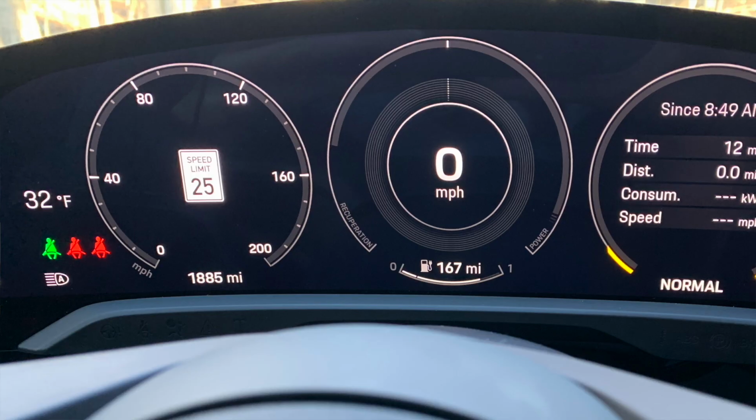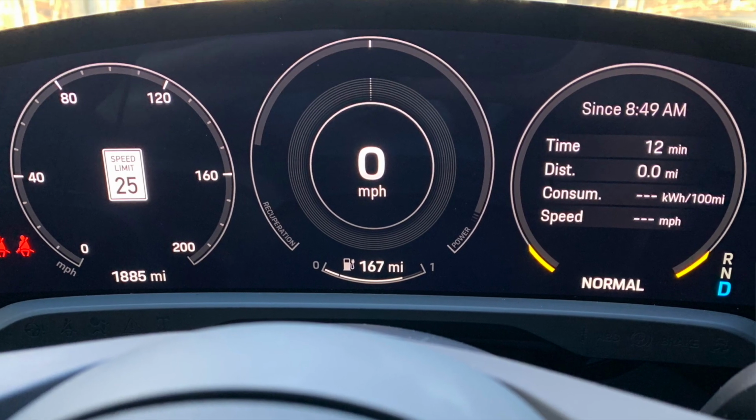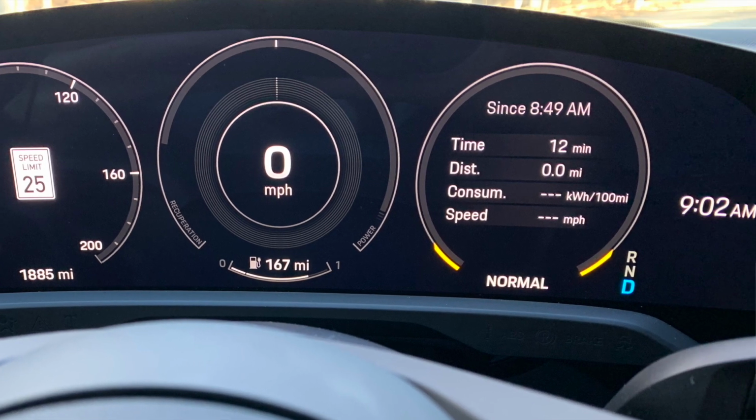All right, it is 9 in the morning and I'm in my driveway. It is 32 degrees outside according to the thermometer. I have the Porsche thermometer. I have 81% charge and 167 miles of range. And I'm about to go on a bit of a trip. Nothing too super long, more of a, how is this thing in the winter? Is there some range anxiety that creeps up that I need to worry about, things like that.